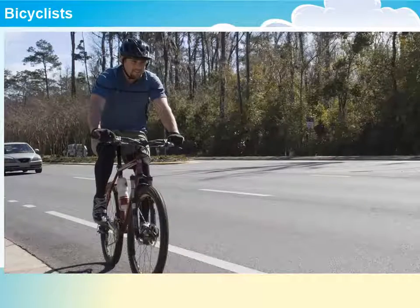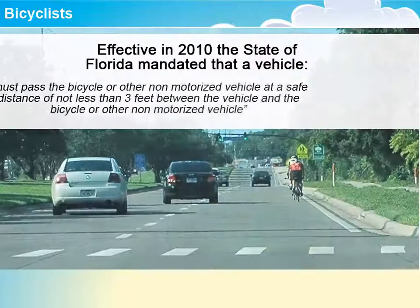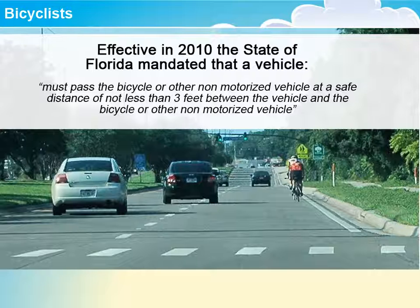Similarly, bicyclists are frequently part of the roadway mix. Remember that effective in 2010, the state of Florida mandated that a vehicle must pass the bicycle or other non-motorized vehicle at a safe distance of not less than 3 feet between the vehicle and the bicycle or other non-motorized vehicle.